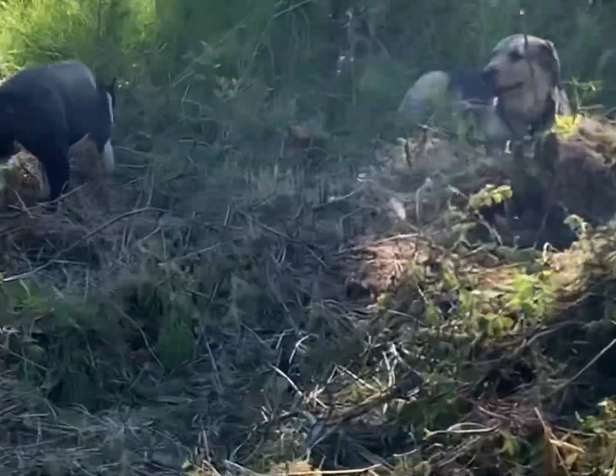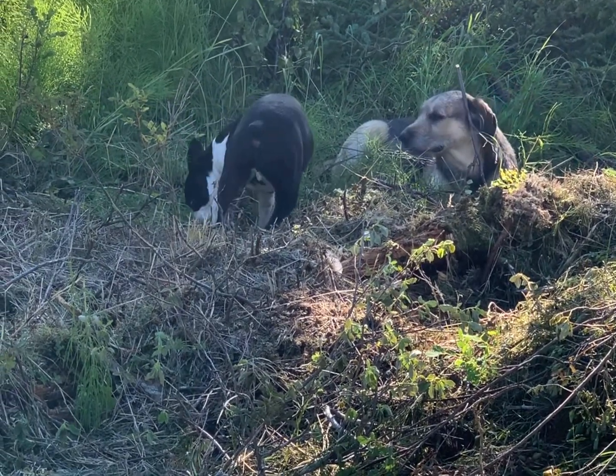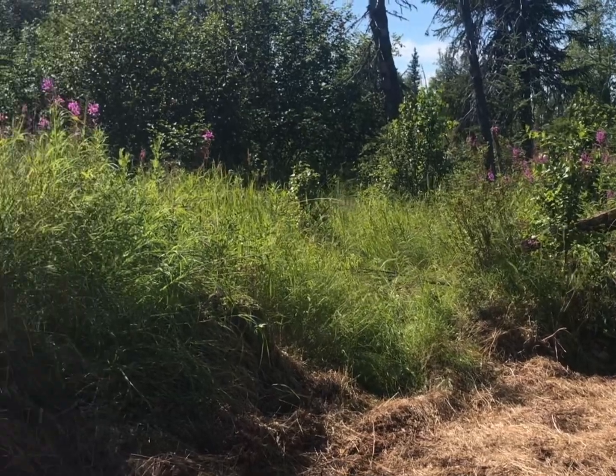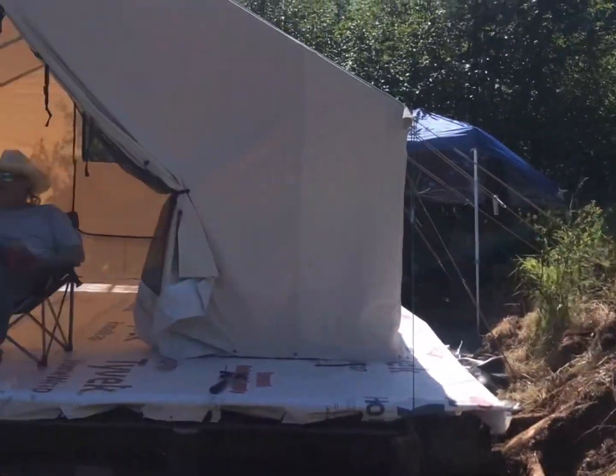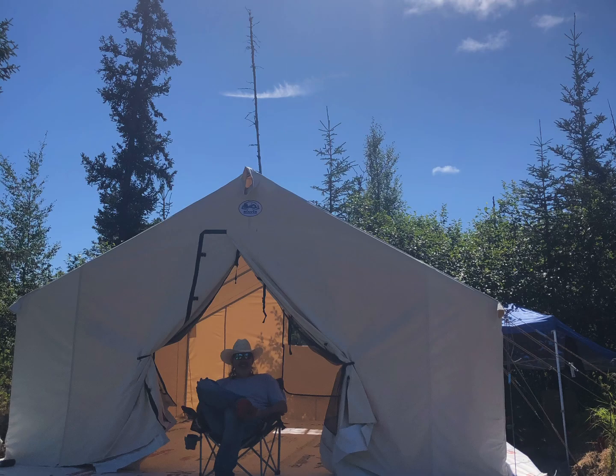Hi, welcome to our build. We're up here in Alaska. We got here last year in July, and we came to a raw piece of land and started clearing to build a platform so we could put a tent up, which we were going to live in for the next 6 to 7 weeks while we build a small dry cabin.